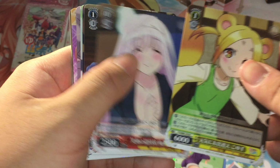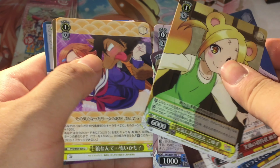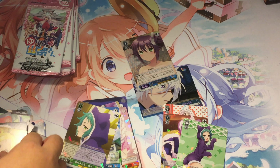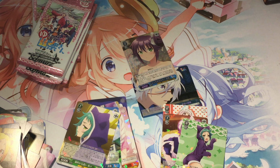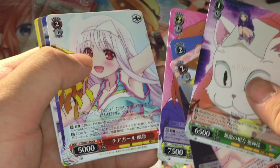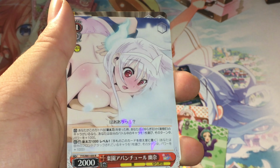All right, let's go. Here we have a rare. Nice. Thanks. Here we go. Here you have a Yuuna rare.